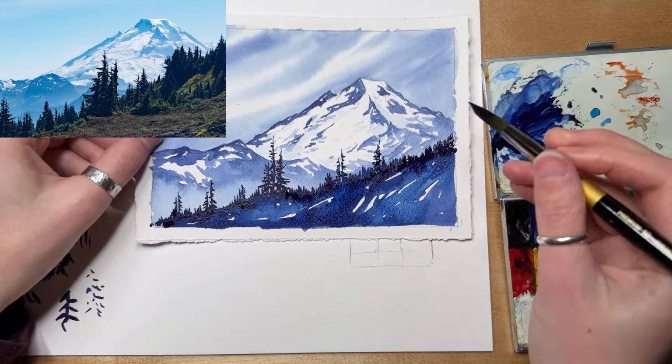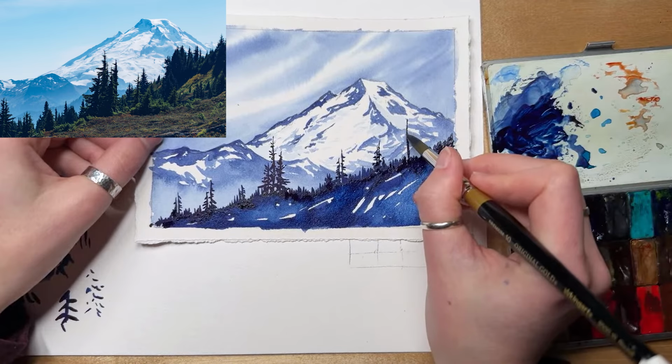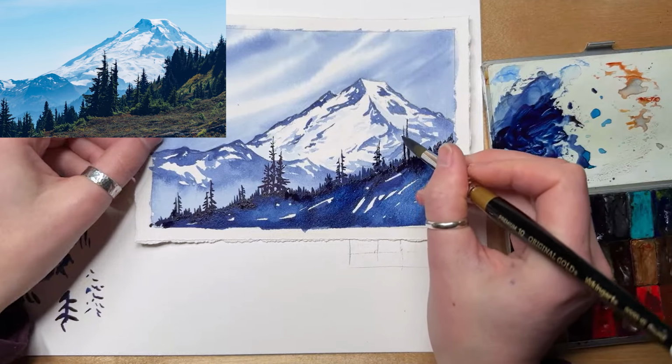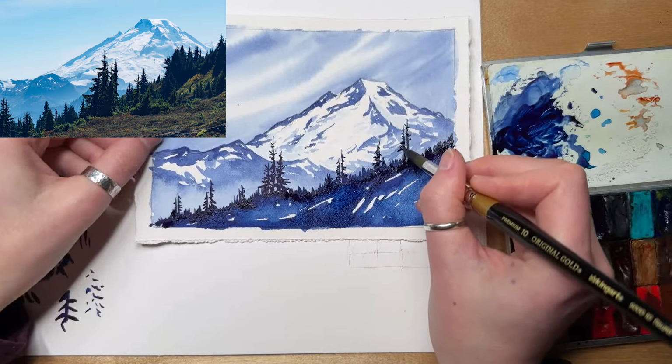Once that's put in, I then get to say, okay, we have some more important trees here. Brush is in precision mode. There's one of my trunks. There's my secondary trunk. Let's put in some little branches off these friends, dancing side to side.